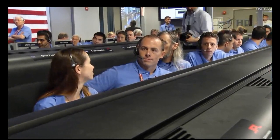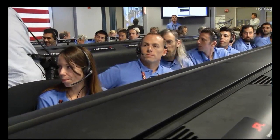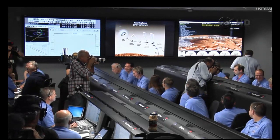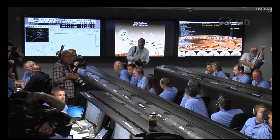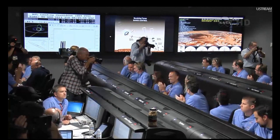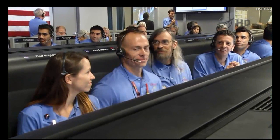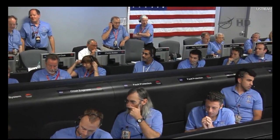We are standing by for guided start and the start of guided entry. Nav can see the entry in the atmosphere in the Doppler. We are beginning to feel the atmosphere as we go in here. The vehicle has just reported via tones that it has started guided entry. At this time, the vehicle is beginning to steer its way to the target.